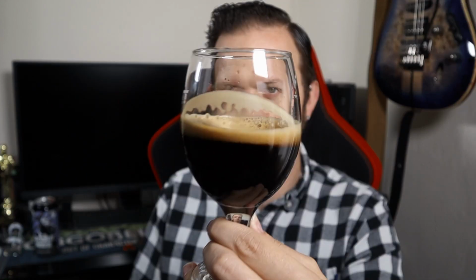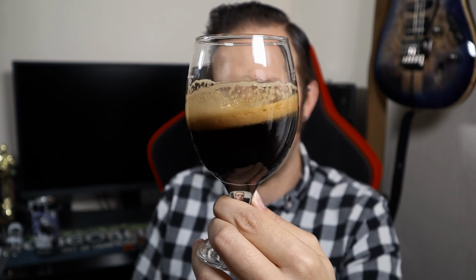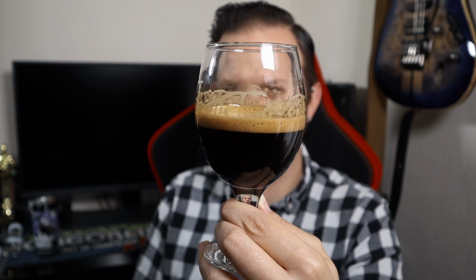So yeah, look at that. As it's rolling in the glass, it holds the sides lovely, and the roll is nice and short. It should have a good body to it. Beautiful. So it looks great. It smells really inviting. Let's find out what it tastes like. Cheers.